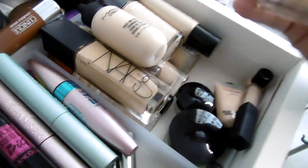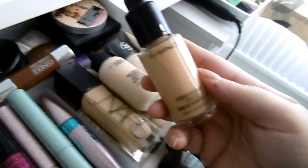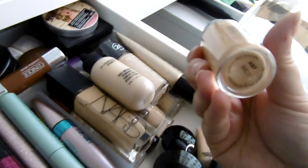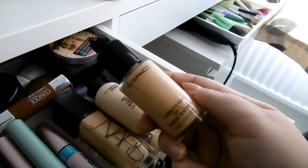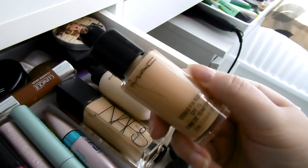And this, which I really don't know what to do with, it broke me out like crazy. They did the Studio Fix, and the shade's also way too dark. What is it? NW20. And I was matched with this one as well a good few years ago. But like I said, it really broke me out, and I don't really know what to do with it because it is full. I've used it once.